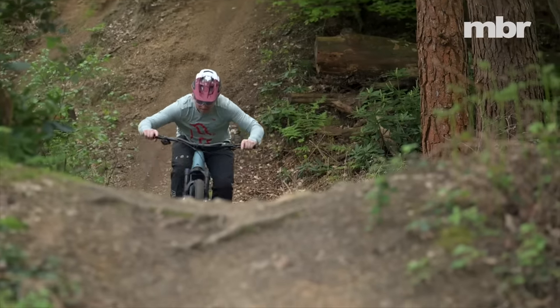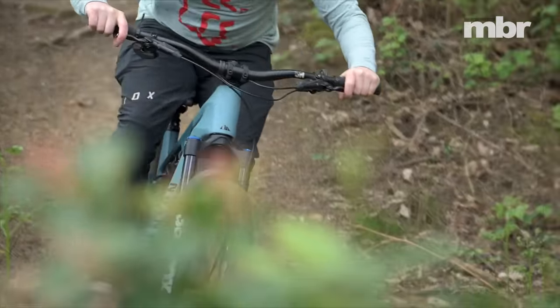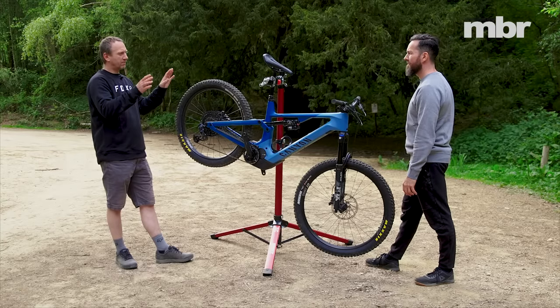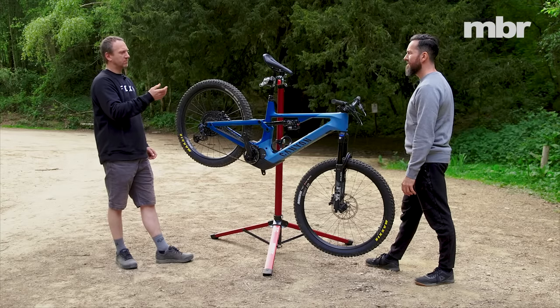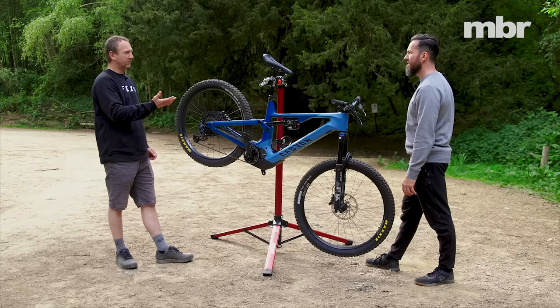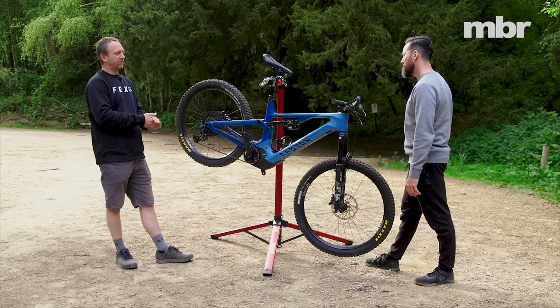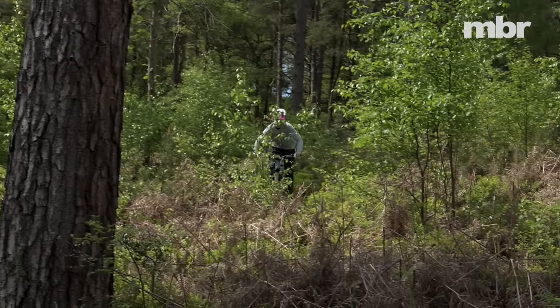It's interesting riding this bike because we rode the CFR model, didn't we? Higher spec bike. It's got carbon wheels, carbon bar, a slightly higher modulus carbon frame as well, and higher spec suspension on the rear too. And it felt completely different, didn't it? Yeah, it did feel different.